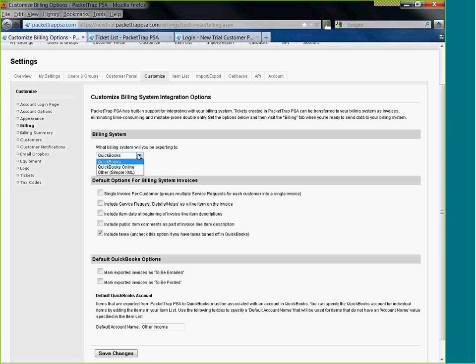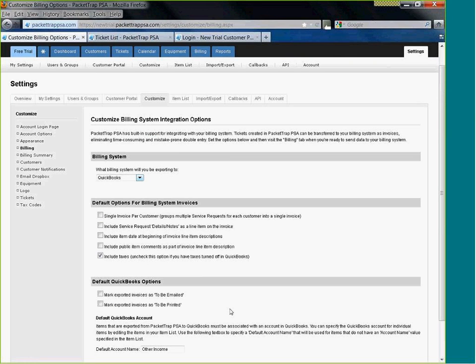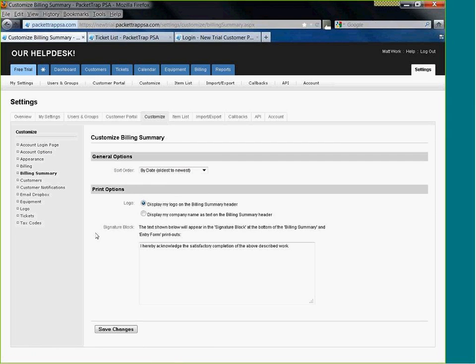Our billing asks what system you are going to integrate with: QuickBooks, QuickBooks Online, or maybe another system that accepts simple XML. We ask you some information about how you want your billing invoices to look, and have some default options set up in your billing system so that it makes it easy breezy to move invoices over. Again, we'll talk a little bit about this earlier, but what's it going to look like?